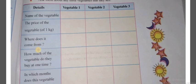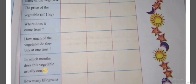Where does it come from? In which months does this vegetable usually come? Right? In which season is it mostly grown? In which month? So that we have to write.